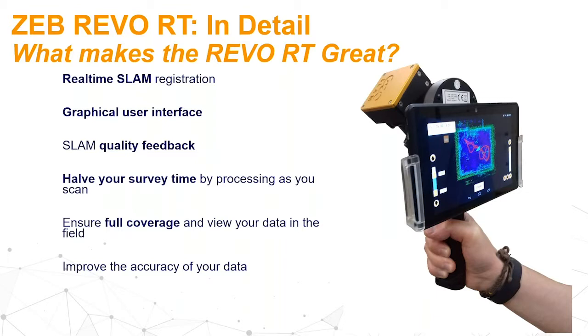So here we've got halve your survey time, and that survey time is referring to other ZEB systems, so other GeoSLAM systems. This is twice as fast. Compared to traditional tripod methods, this is arguably 10 times faster. As I mentioned, that ensuring full coverage of the data, so the fact that you can see it built up on the tablet really allows you to see, have I captured everywhere I've needed to get to? And I know that sounds very simple, but when you're in a 15, 20-story building, it can get quite confusing and quite repetitive. So seeing that on the screen is a fantastic advantage. And all these things together really mean an improved data accuracy.